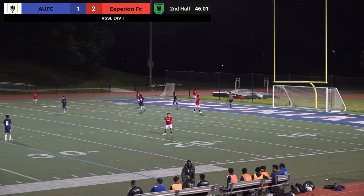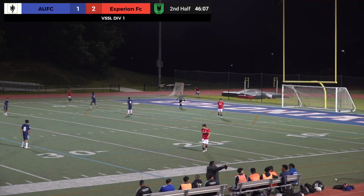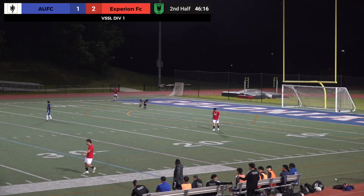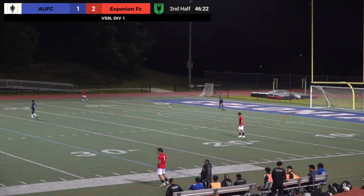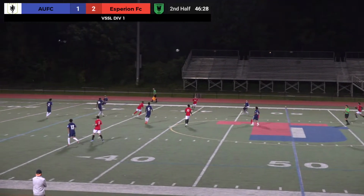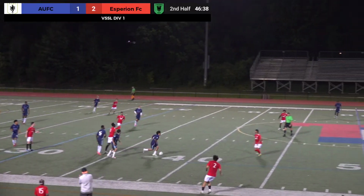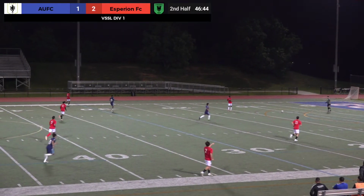Was it a handball? It does look like that bounced up into his arm there. It's going to be called back for Esperion here. Miguel Jenner in goal tonight for Esperion. Good header by Philip Brown. Good win by Andrades. Just no one there in that center forward position for him.